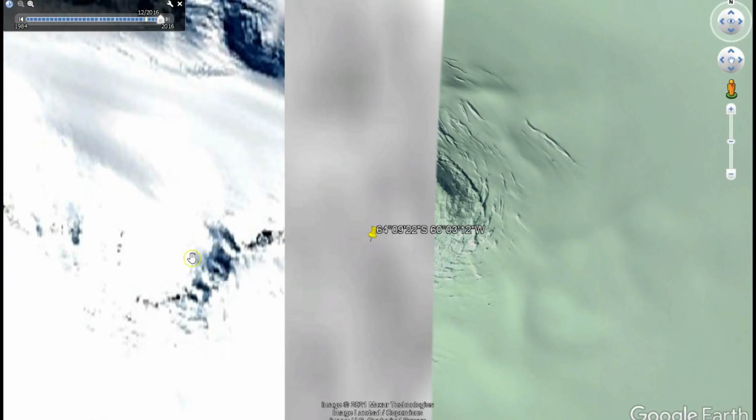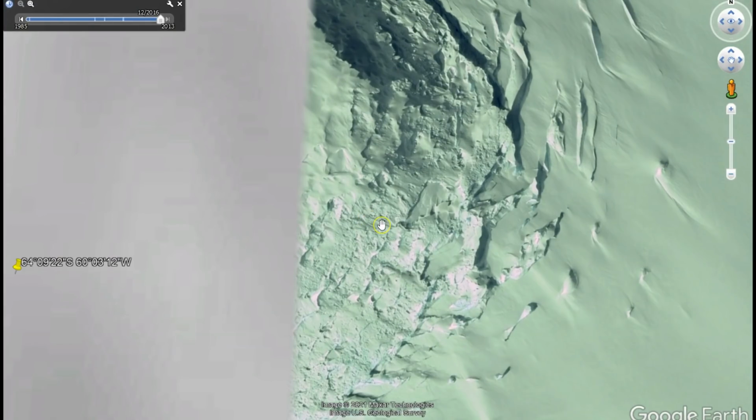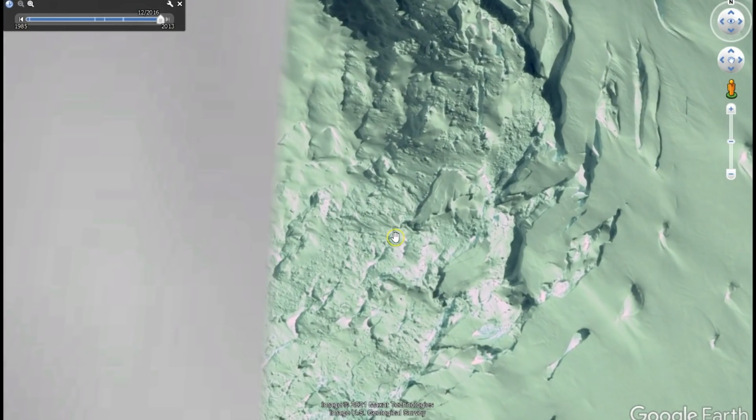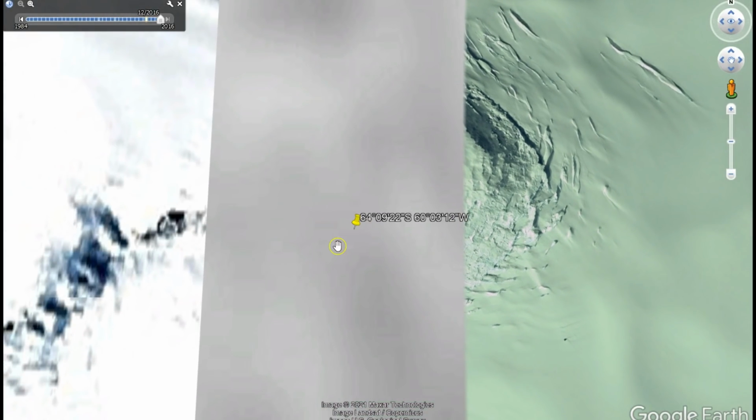We see some light imagery from Google Earth. It's pretty pixelated, but to the right we see the pristine clarity from the satellites capturing the surface of planet Earth. But as we look at this a little closer, we're going to do a little investigation and reveal something that I don't think has been seen before. And Luther Scott sent this to my Instagram.